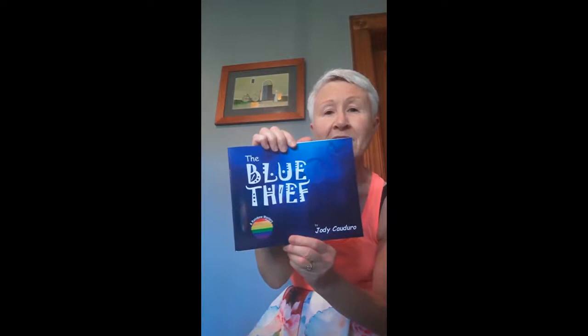Do you know what the background colour of the cover of this book is? Did I hear red? No, it's blue, isn't it? Too easy. But if you look closely at the front cover, you can see that there's actually different shades of blue. And that gives us a hint as to what's in the story. Front covers can tell us a lot about predicting what's in the story inside.